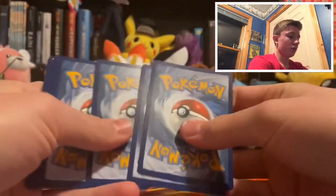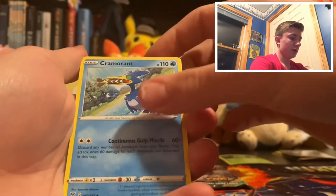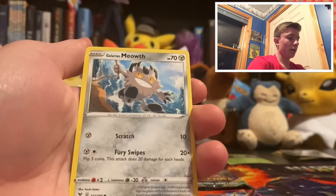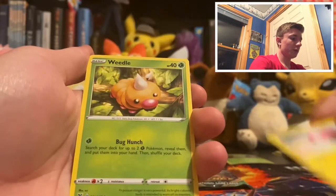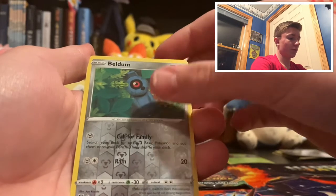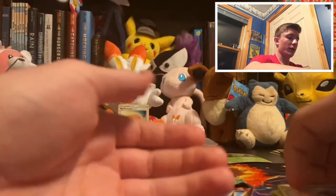Let's go 1, 2, 3, 4 from the back now. We have a Steel Energy, a Cramorant, a Kakuna, Sir Chester's Bath, Galarian Meowth, Duskull, Voltorb, Weedle, Drillbur, a Beldum Reverse, and a Drednaw Regular Rare.